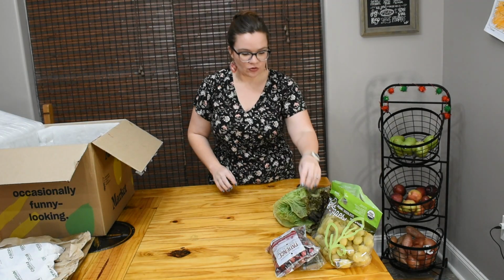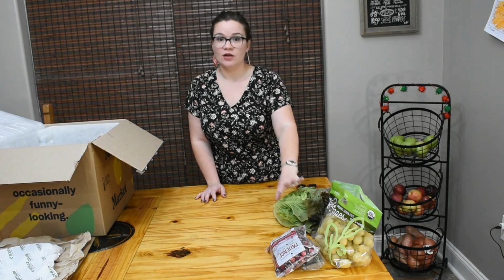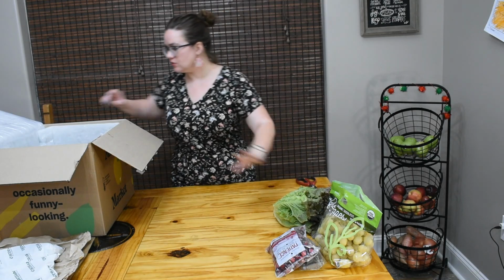Now you can customize, everybody can customize now. In the very beginning of when I started doing it, only certain people could customize after a certain point, like when you've been a member for a while. But now customization is open to everyone, and one of the things that I chose on mine was random lettuce. So that's what I got.